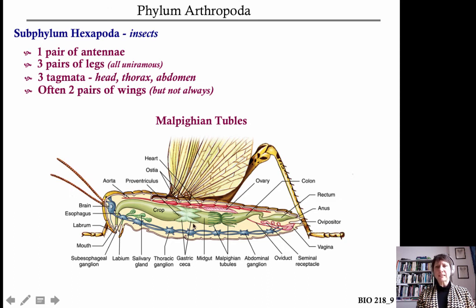But these are gastric ceca. So these are little outpocketings of the digestive system that hold lots of bacteria, and they help to break down the food, to help digest food for the grasshoppers, crickets, and lubbers, and things like that.